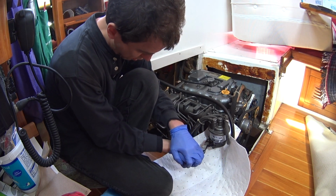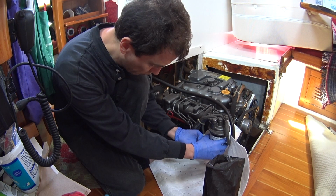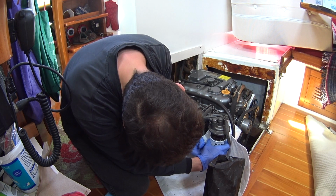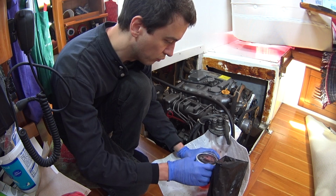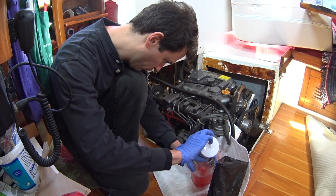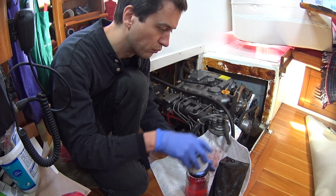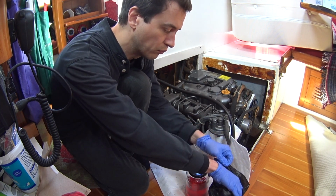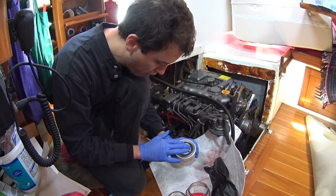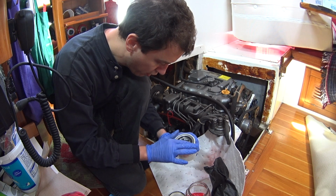Now we move forward to the secondary fuel filter. It's full of petroleum-based nectar. Has the color of grapefruit juice, but sure doesn't taste like it. Out with the old and in with the new. Replacing the filters has the side effect of introducing air into the fuel system.